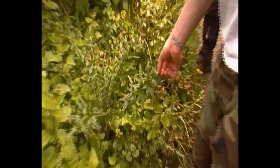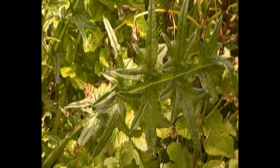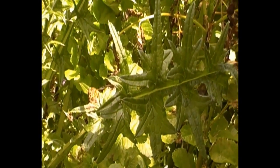Obviously you've got spear thistle here. I've not dabbled with this yet, but apparently if you get a good sized plant and dig it up, the root itself, if you peel back the thorns with the aid of a sharp knife and gloves, it's very similar to an artichoke. Oh, okay. I've not tried it myself, but it is edible.